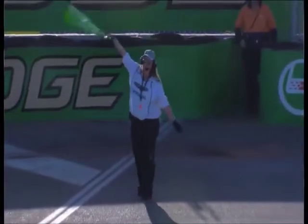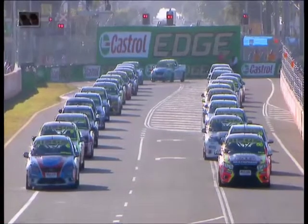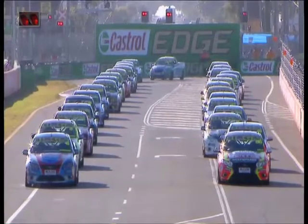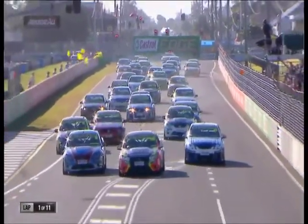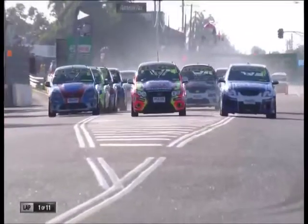Looks like we're set on the grid. Green flag at the back. The V8 Utes fueled by Hogs Breath Cafe up here in Townsville. Red light is on. The two championship leaders on the front row. Someone slow away from the middle, but it looks like we're all moving. 2 cars stalled at the back. Oh, and Walton moved over harshly, and there was nearly contact.